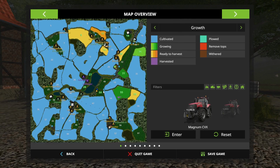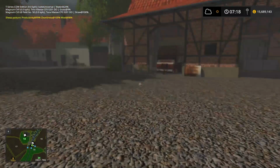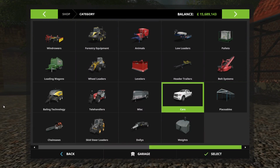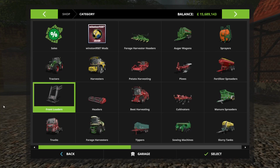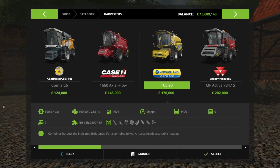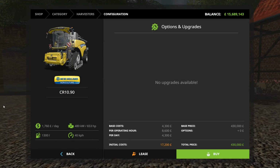Now, what I'm going to do, it's a bit dull. I'm going to buy four harvesters. So I'll buy one, transport it to our new area for storage, and you will see the new complex. Well, newish. That's what I did while I was waiting. We'll get my favourite, one of them.